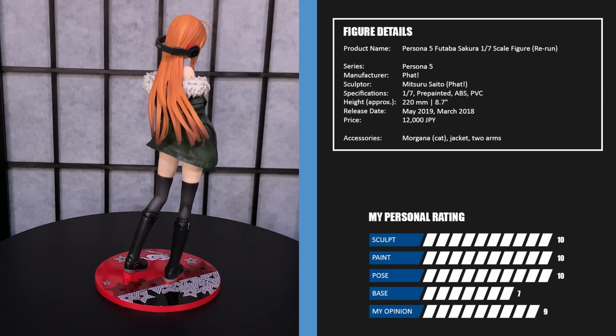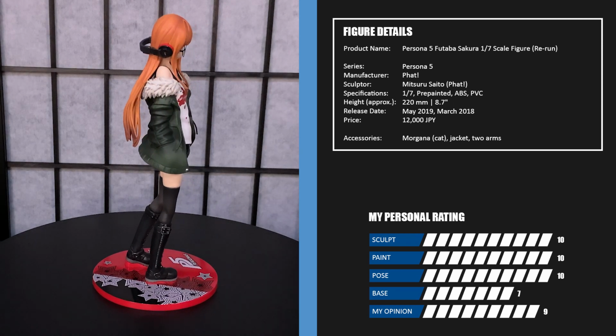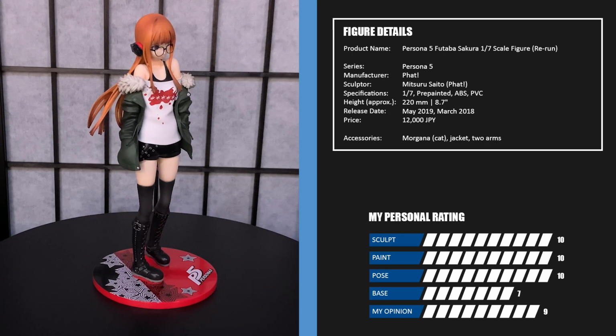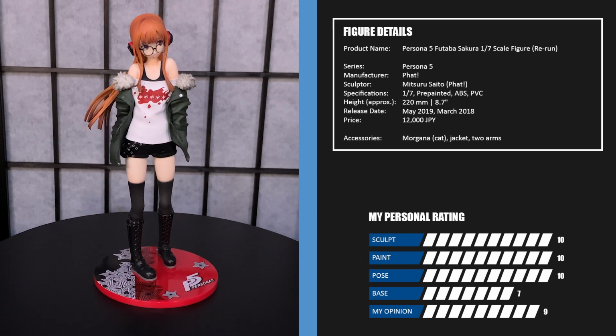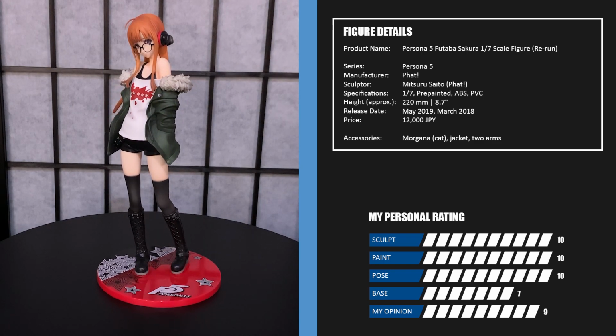Overall, my personal opinion of her is she's great. I love that you have the option of swapping between her jacket and holding Morgana. The only thing that I wish they included was a standing Morgana. So when you had her jacket on, Morgana could be standing next to her, looking up or something. Overall, I think this is a great figure, a must-have for Persona 5 fans.